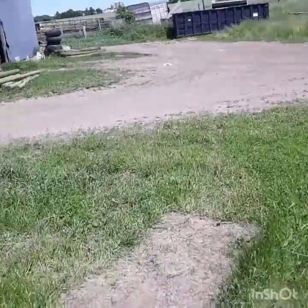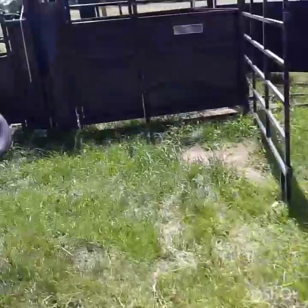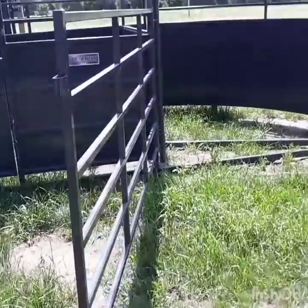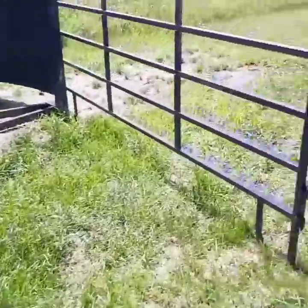We can lock the headlock open. So on the headlock, we simply lift the pin, and it holds the headlock open. So if you want to use your all-in-one to load out cattle, and that's the end that you come in with your trailer, you lock the headlock open.